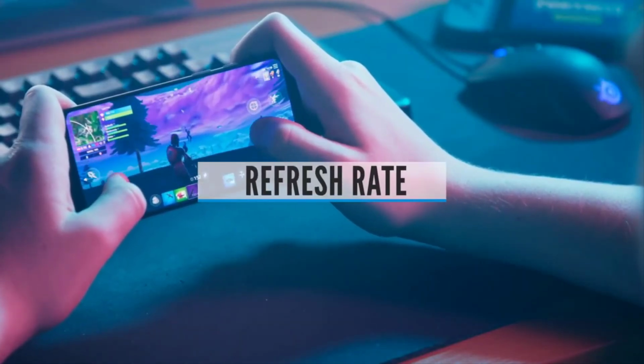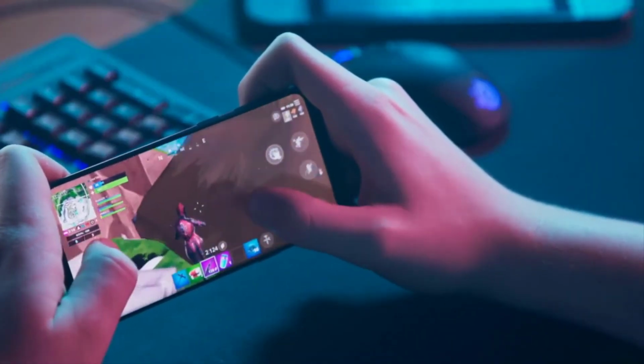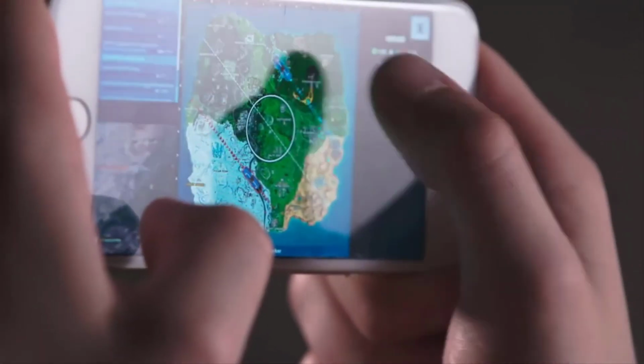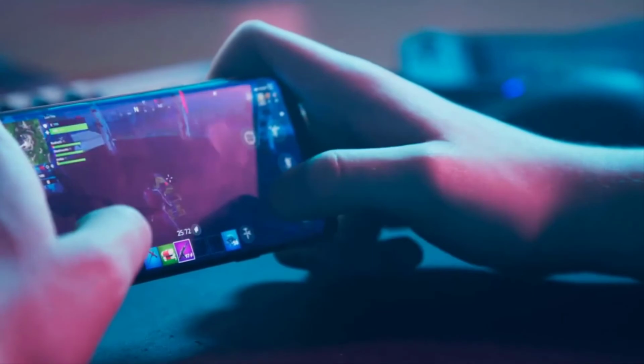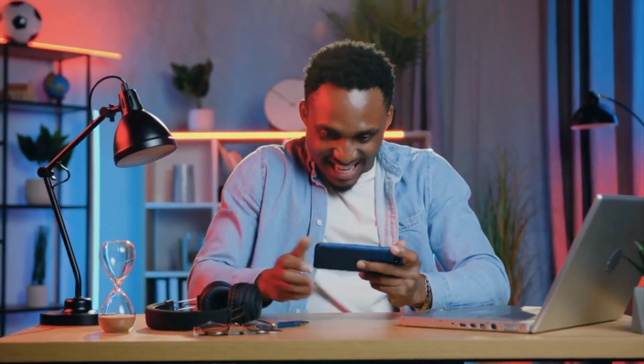Refresh rate. While high refresh rates are a fairly new concept in the world of mobile gaming, they have been a staple of PC gaming for quite a while. Refresh rates refer to the number of times a display redraws itself in a second. Most smartphones in the market have a 60Hz refresh rate, but now you can get phones that offer high refresh rates of 90 and 120Hz. Higher refresh rates translate to smoother gameplay, a vital component when playing fast-paced action games such as racing or shooting games.